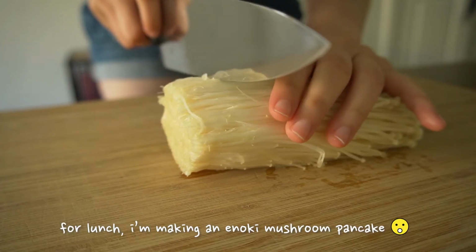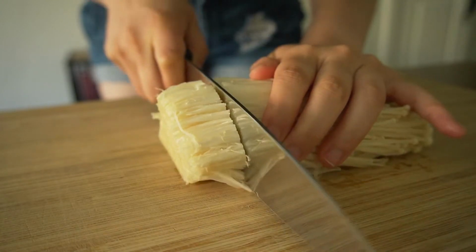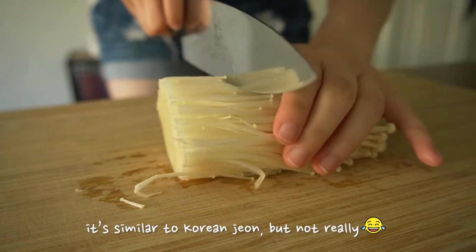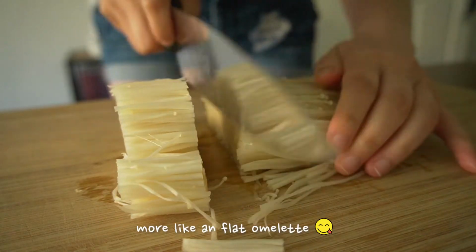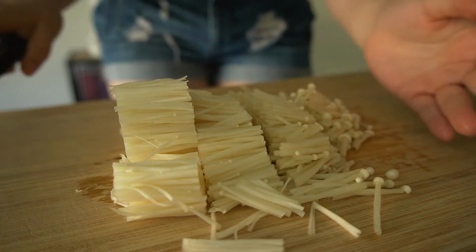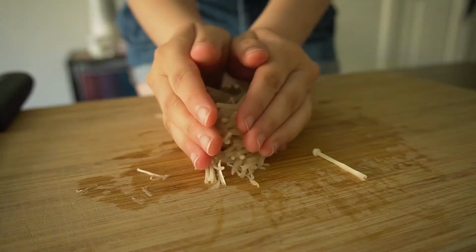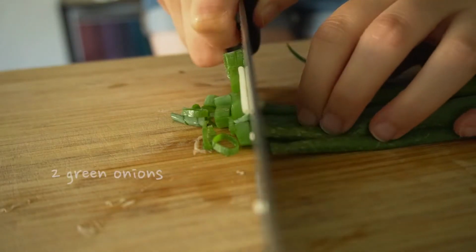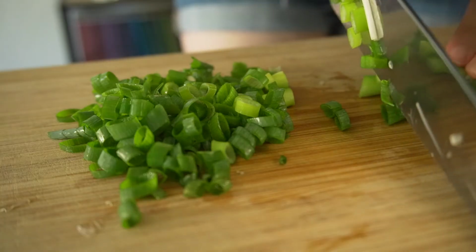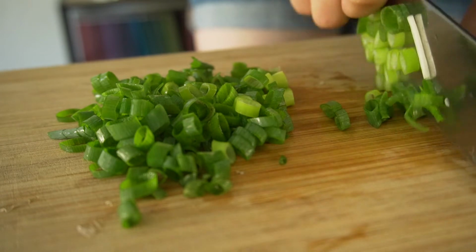For lunch, I'm making an Enoki mushroom egg pancake, which I was initially really excited for because it reminded me a lot of jeon, which is this Korean pancake, but I think it's more like an omelette after looking at the recipe. Or at the very least, the dominant ingredient in this recipe is egg. So you know, maybe we're just going with this high protein theme.